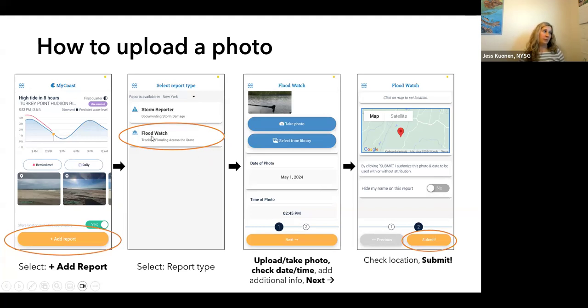So in this example, I went with the flood watch report. Then it brings you to this form where you would select a photo from your library or take one on the spot. The date and the time should automatically be updated based on the time that the photo was taken, but it's always good to check that this is happening, and then you can adjust it if you need to. And then if you scroll down on this form, there'll be some additional questions that are optional. So things like what's the source of flooding, what's being impacted, if you want to provide extra information on the location, the estimated depth, and then other general comments. Once you're happy with that, you can hit next.